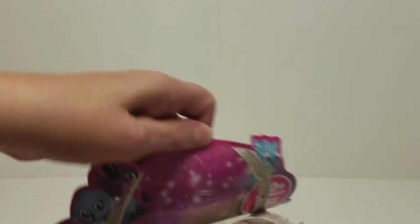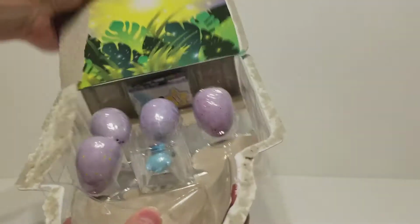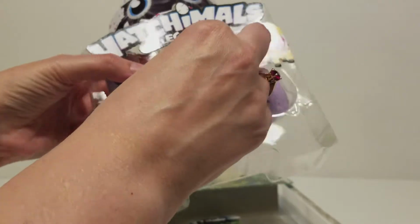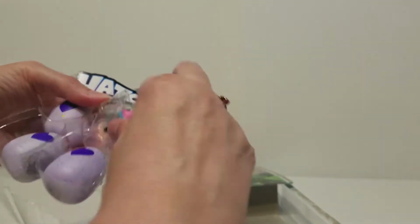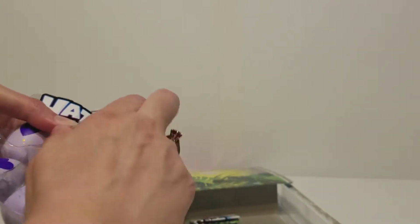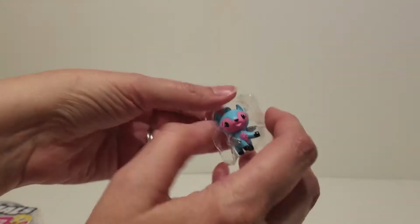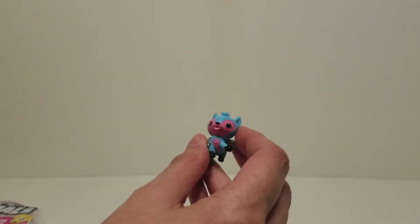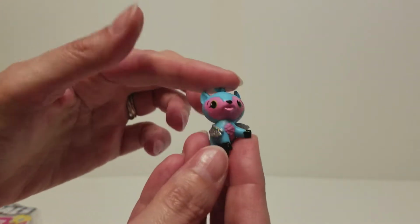This one's like, there we go. Cool. And this one has a checklist, and it gives you one known. I really liked this one, so that was one reason I chose this pack. It's this little pink squirrel. And blue, it's a deer. Squirrel. Oh, he's so cute.